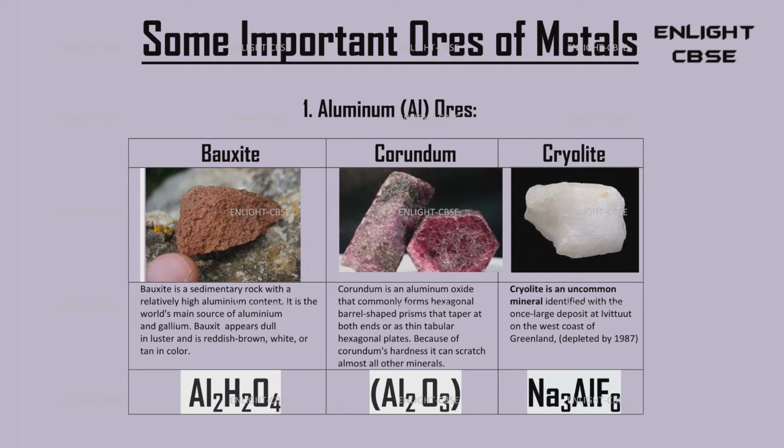Corundum is an aluminum oxide that commonly forms hexagonal barrel-shaped prisms that taper at both ends or as thin tabular hexagonal plates. Because of corundum's hardness, it can scratch almost all other minerals.